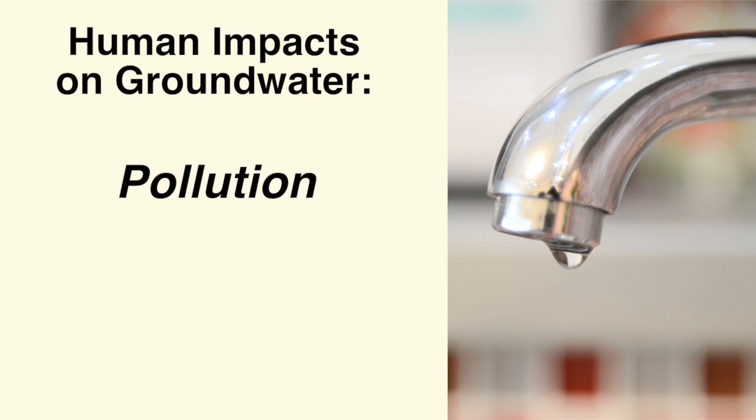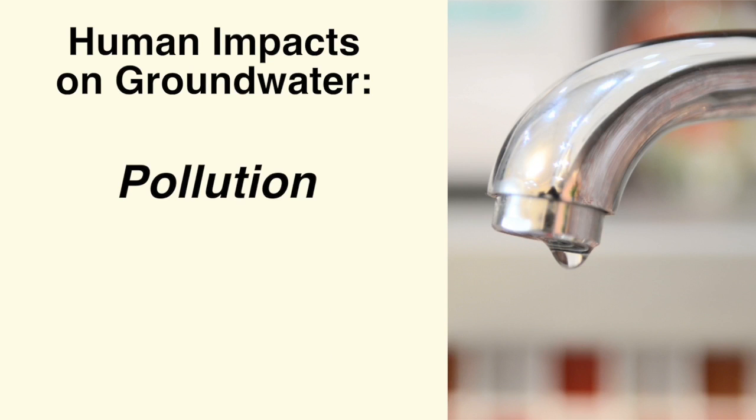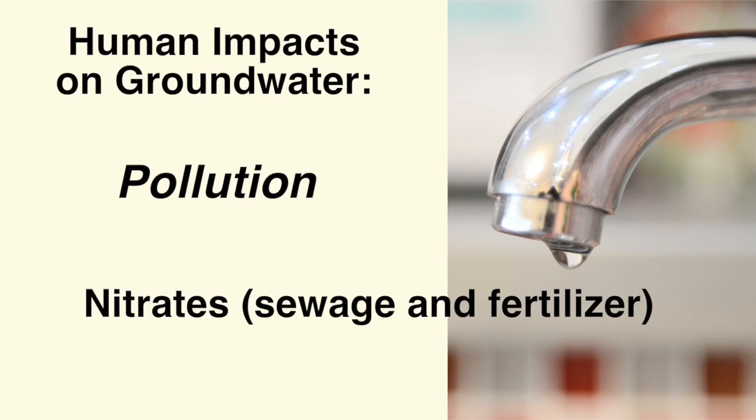And there are four main groups of chemicals that are causing most of our problems. First category of chemical is volatile organic compounds, VOCs. These are the chemicals that we talk about when we talk about toxic chemicals. Many of them are carcinogenic. Secondly, the second group of chemicals of concern are nitrate chemicals. These come from sewage, they come from fertilizers and other types of chemical sources.